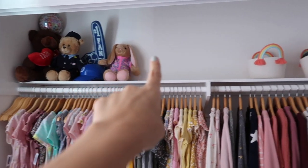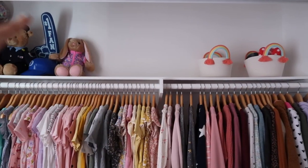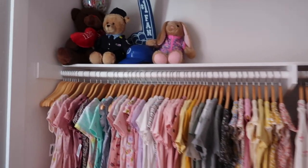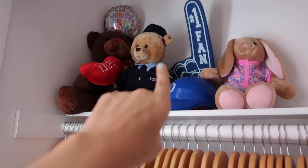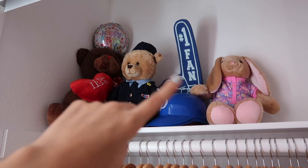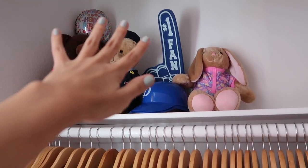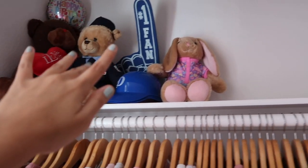If you guys remember, this whole top part up here was just stuffed and jam-packed with stuffed animals. We did keep a few up here. These are sentimental ones. I believe I did talk you guys through what is the meaning behind all of these. So those are really special, so that's why those are up there.